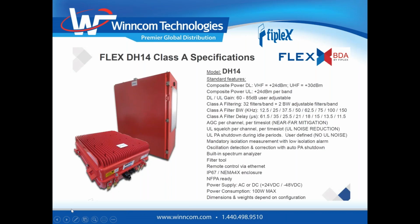Now, for UHF VHF, you also need the Flex DH14 Class A. It also supports the dual option with UHF and VHF together. The power options are 24 and 30 dB. You can also upgrade it. This frequency is really specific to different counties, so you want to make sure which county rules you are following, what the requirements are exactly for this county. It's not different just state by state, but also counties inside the states usually are different. So you want to make sure which BDA you need.